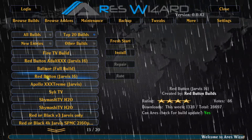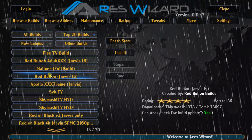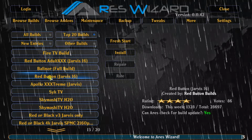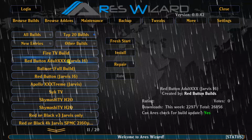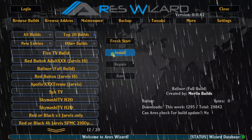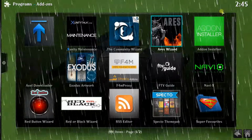And another one, see the red button, Java 16. So if you don't like adult content, you don't need to download the adult section, you download the normal one. Then you click install, click the install button, then finish the download, you go back.